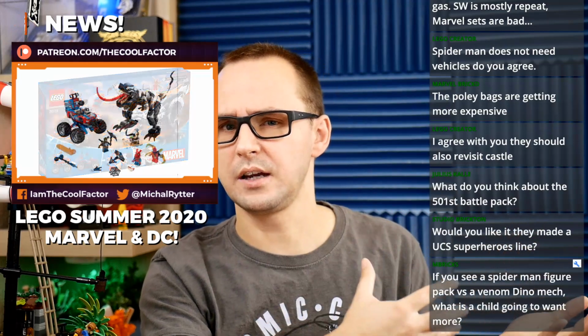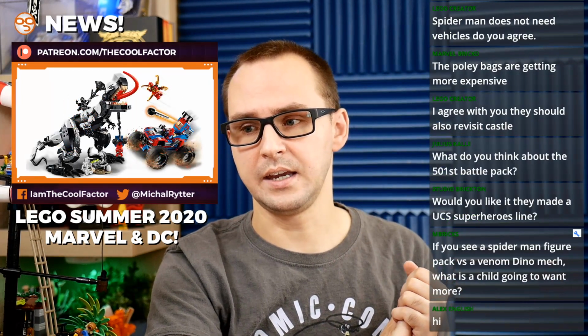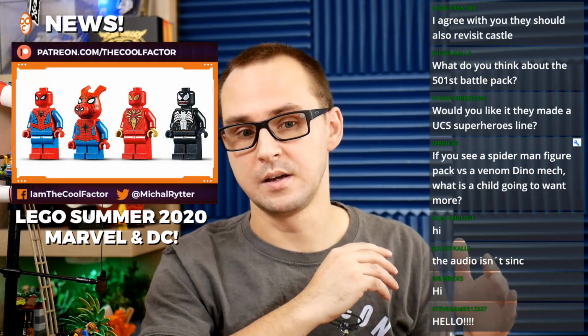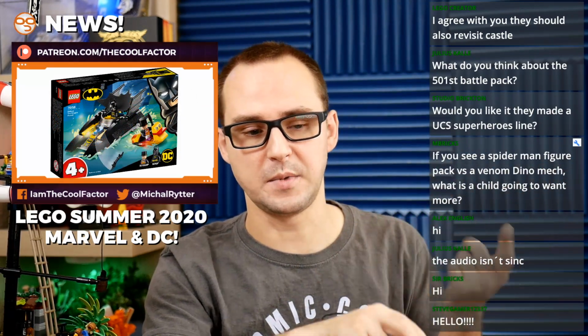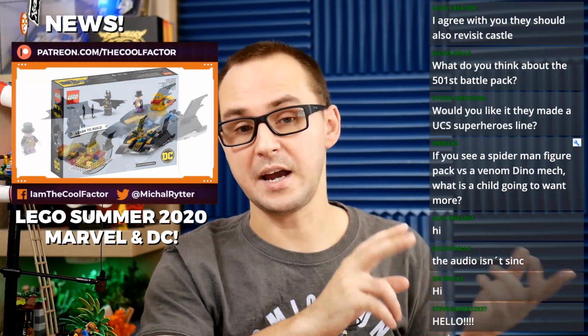Would you like it if they made a UCS Superheroes line? I think they kind of do with the collectible direct-to-consumer sets, like the 1989 Batmobile or the Helicarrier, the Tumbler, the UCS Hulkbuster, as we called it. I think there is sort of a subline of UCS sets already existing, so I don't think it's gonna evolve much more than just adding new models into that lineup. We can see things like the Quinjet, maybe the Milano. Maybe other vehicles from Batman lore, maybe a UCS Batwing, but we also have a pretty good big Batwing from the Batman movie too.